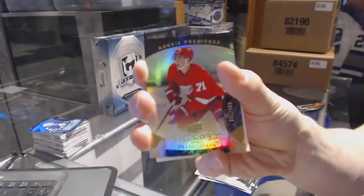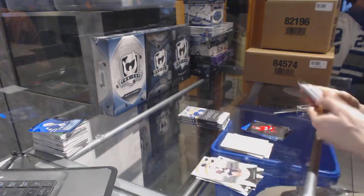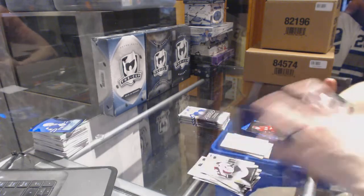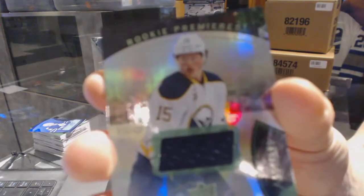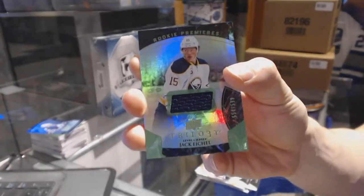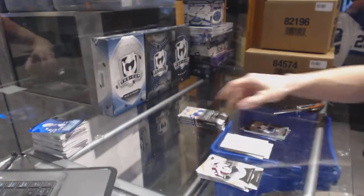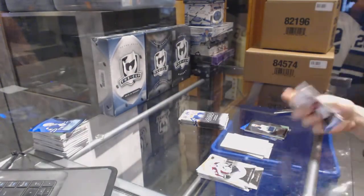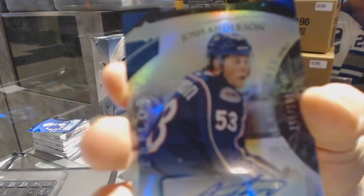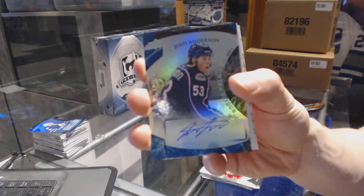We're just going to go for the rainbow at this point. Rainbow green rookie jersey number /599 for the Buffalo Sabres, Jack Eichel. We've got a rainbow blue level 2 rookie autograph number /199 for the Columbus Blue Jackets, Josh Anderson.